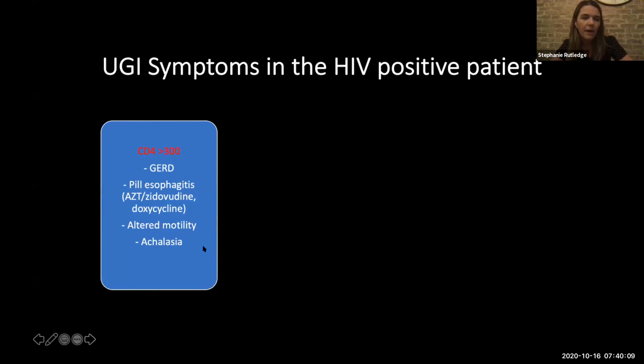I just wanted to do an overview on upper GI symptoms in the HIV positive patient, which I think is not something that we see all that often with antiretrovirals. It's less common to see these HIV or AIDS related manifestations in the upper GI tract. But I think with a CD4 count of over 300, you're really looking at the pathologies that affect the general population.